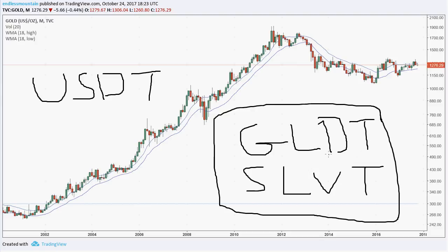I think that'd be really interesting, and I'm very surprised as of now that there isn't, as far as my recognition goes, any type of easily tradable cryptocurrency gold and silver tokens which mirror their actual price, like the USDT mirrors the price of the US dollar.